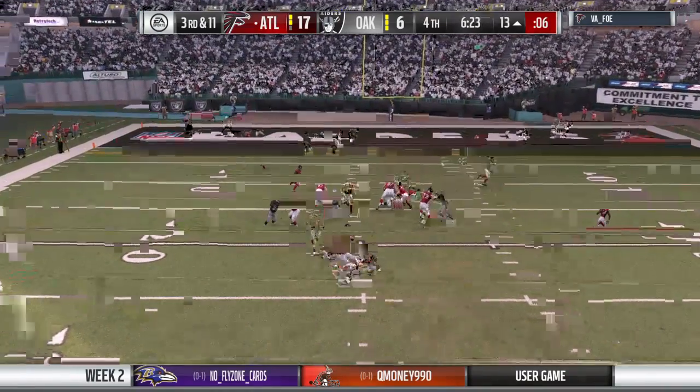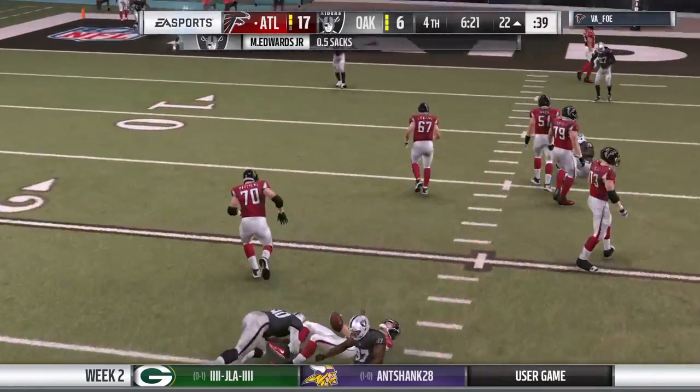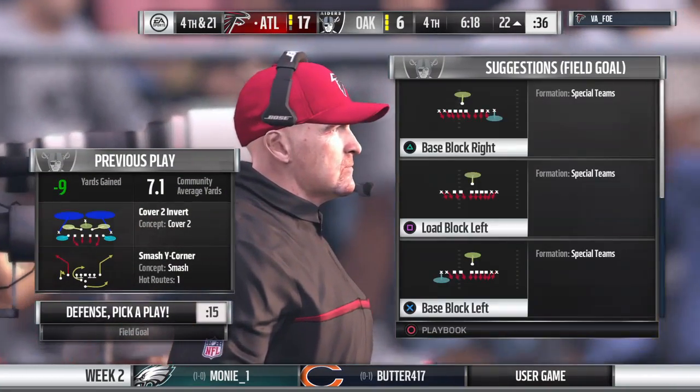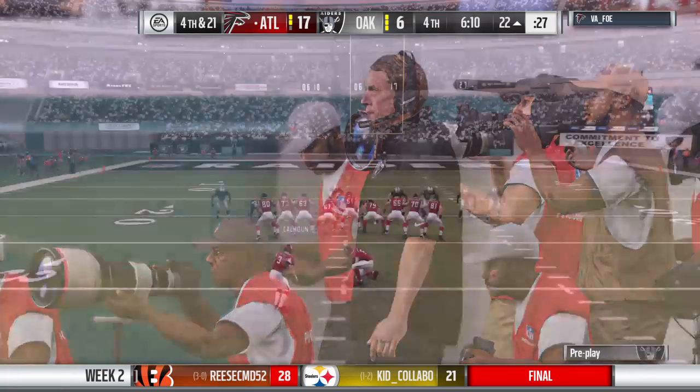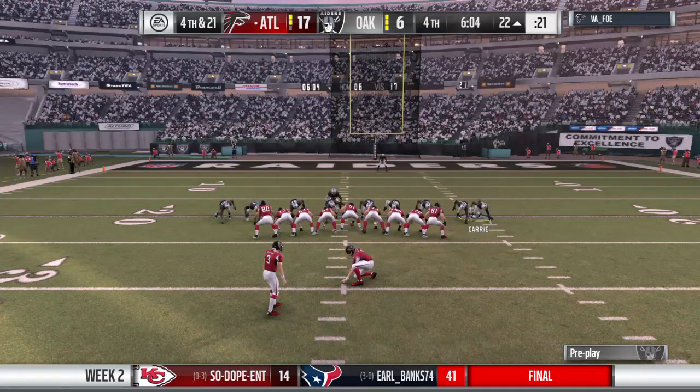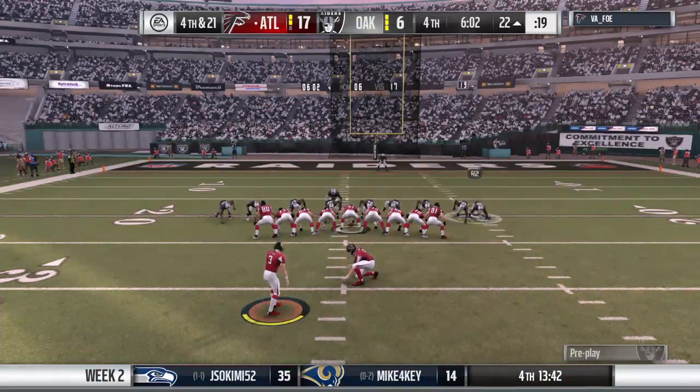From the gun. And he's going to go down. He's sacked back at the 24. Boy, he came in off the edge so quickly there. Look out, because that's exactly what was being shouted by the offensive lineman to his quarterback, because he had no chance to block him.